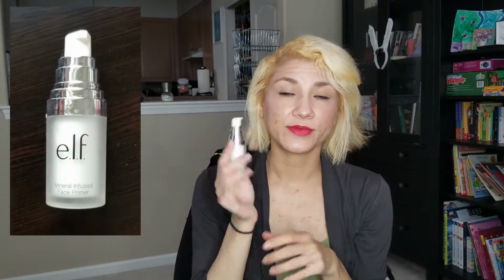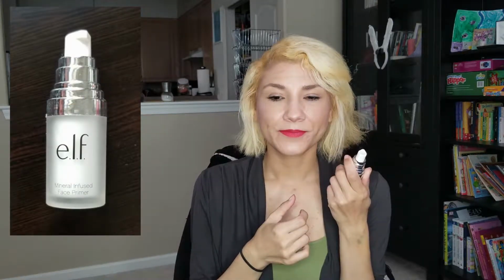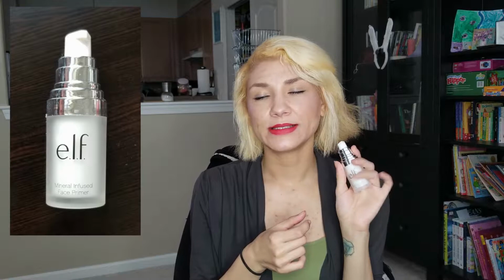Okay, moving on to face makeup. First off, the e.l.f. Mineral Infused Face Primer. I feel like this did a better job of evening skin tone and filling pores than their poreless face primer, which is weird. I didn't hate it. I actually rather liked it. It's like a clear primer, went on smooth, held up.